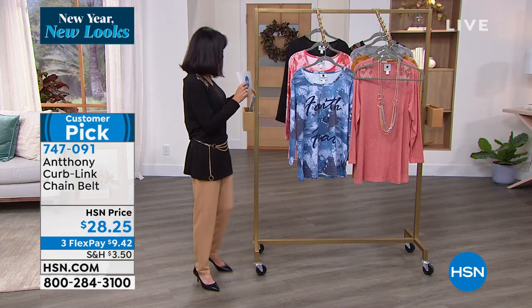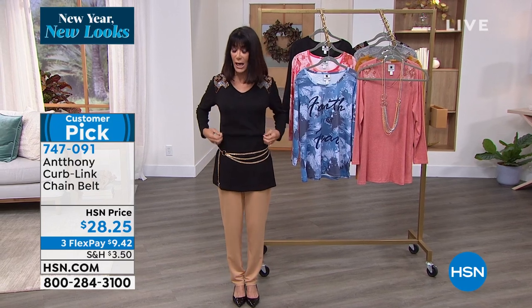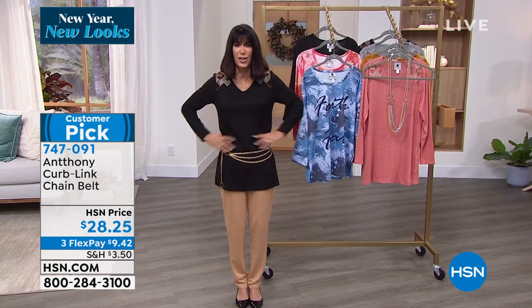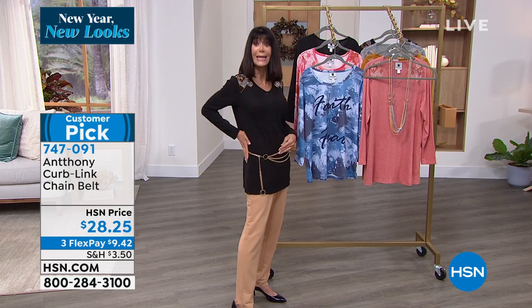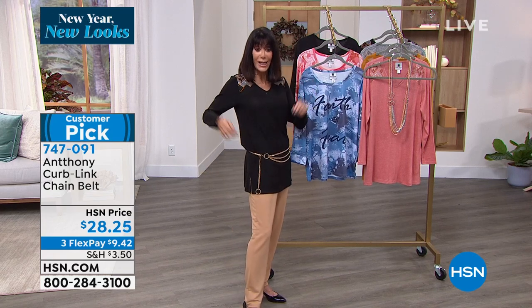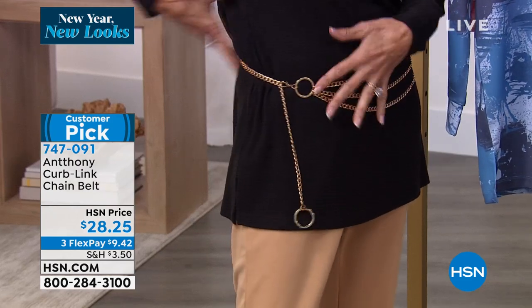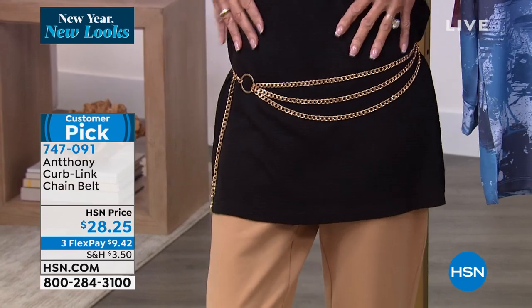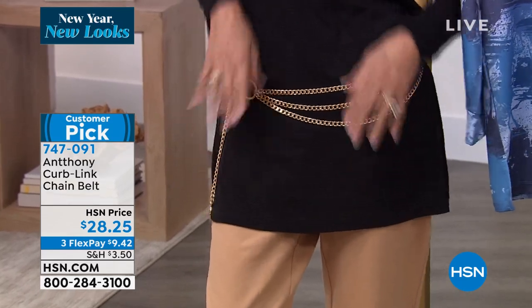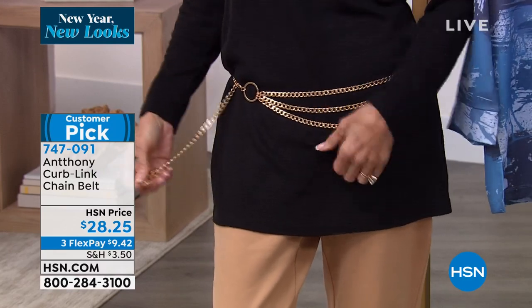And I have to tell you, Anthony, I'm so happy about this because a lot of times I'd like to cinch things at the waist, but it's very hard to find a belt that fits. This is completely adjustable because you just take that little lobster claw and you can hook it wherever you need to hook it to create either a higher drape or a lower drape in the front, or maybe you want it a little closer to your waist. This is a great belt, Anthony.